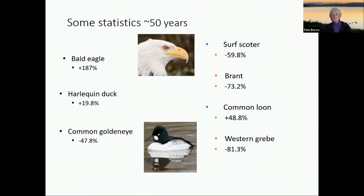We are losing birds. A paper was published in October of 2019 that told us that over the last 50 years, we have lost approximately 2.9 or close to 3 billion birds, with a B. And this is due to a lot of different things, but habitat destruction and climate change is one of the big things that is driving this.